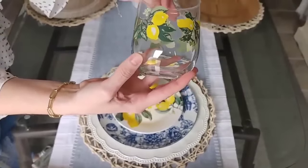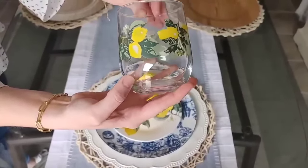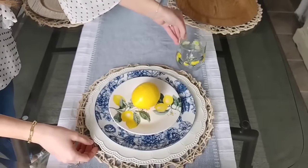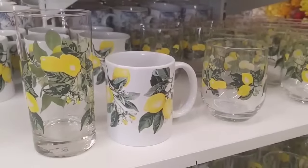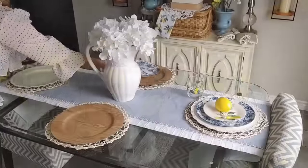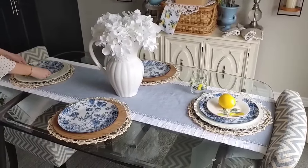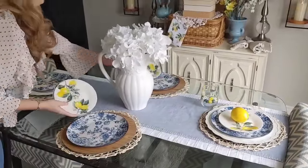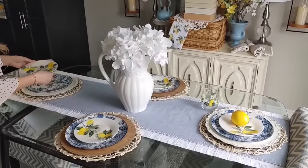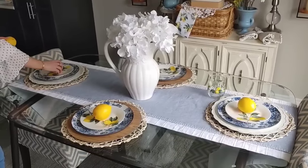These cups were also from Dollar Tree. I love them so much. I love the shape and just how low they are. I think they look so pretty on the table. And as you can see from this little clip here, Dollar Tree had the taller ones. They had some mugs and then the shorter ones, which I got. But I just love them, and I can't believe the great products that Dollar Tree has lately. I feel like they have so many gorgeous items to choose from and so much variety. So I've been loving to shop there and saving money in the process.